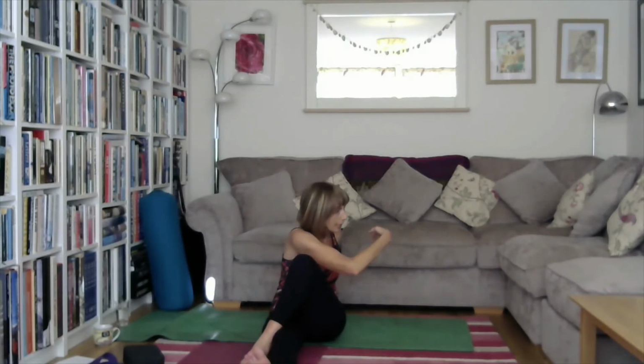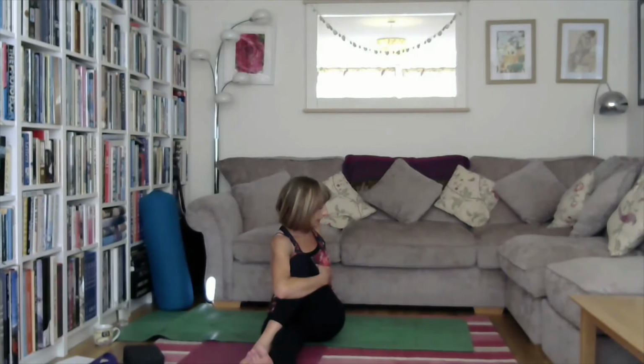Let's just take our right fingertips behind us. And to get more of a twist, reach the left arm up and reach back. And then you can twist, and you can get the belly, the ribs, the chest all the way to the right. And you can use your arms as a bit of support there. You can take your hand to your heart. Or you might want to give yourself a little bit of a hug here.